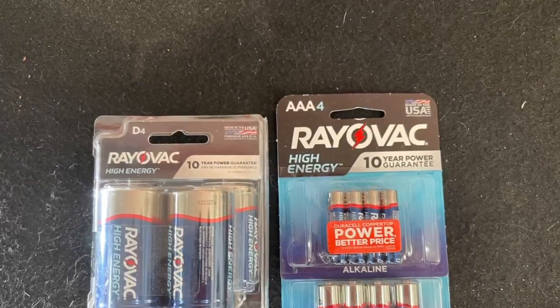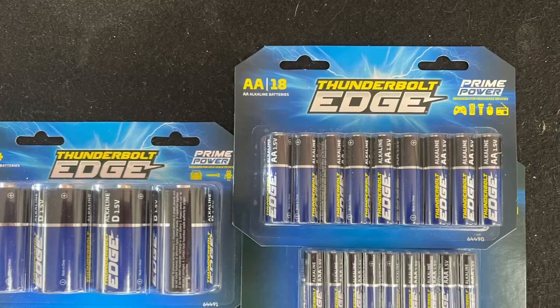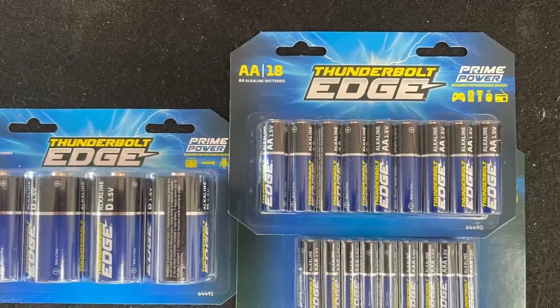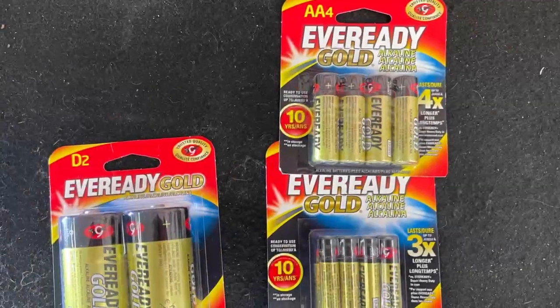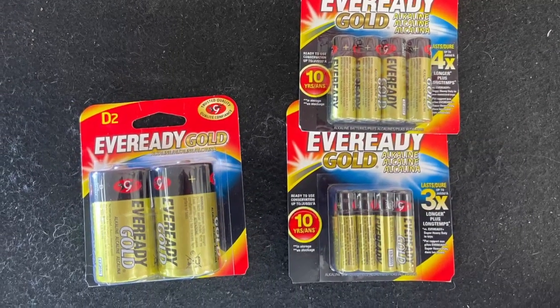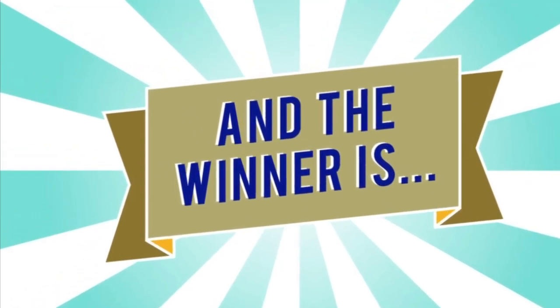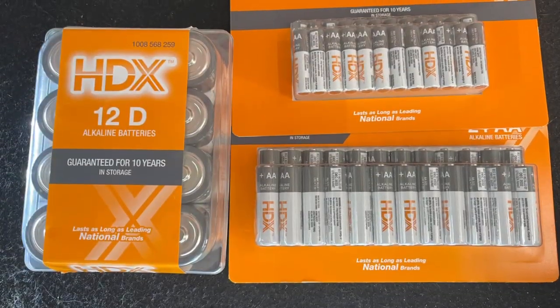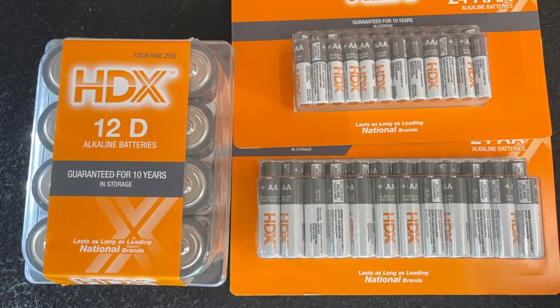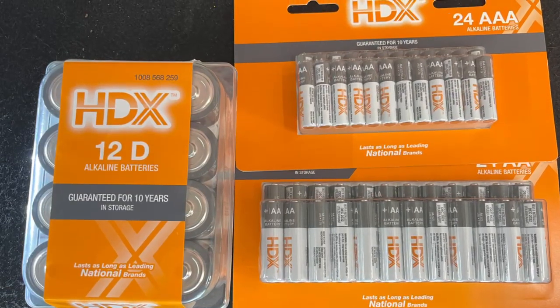4th place was the Rayovac High Energy battery at 5 hours and 52 minutes. 3rd place is the Thunderbolt Edge, which came in at 6 hours and 4 minutes. Second place was the Ever Ready Gold, which came in at 6 hours and 8 minutes. And in first place, with a total time of 6 hours and 17 minutes, was the HDX battery from Home Depot, which also incidentally happens to be the least expensive battery in the lineup.